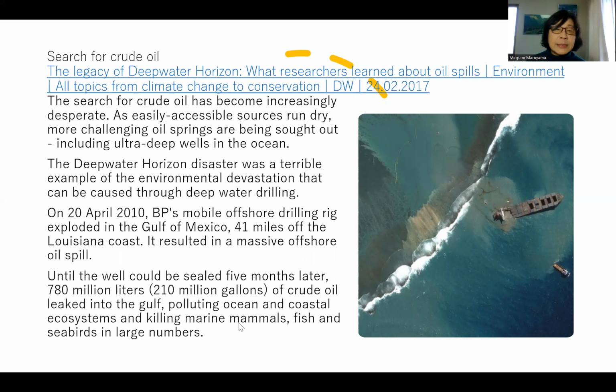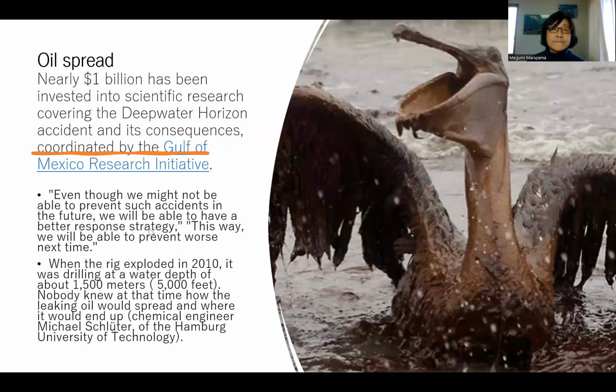Until the well could be sealed 5 months later, 780 million liters of crude oil leaked into the Gulf, polluting ocean and coastal ecosystems and killing marine mammals, fish, and seabirds in large numbers. Nearly $1 billion has been invested into scientific research covering the Deepwater Horizon accident and its consequences, coordinated by the Gulf of Mexico Research Initiative. This is a pelican.